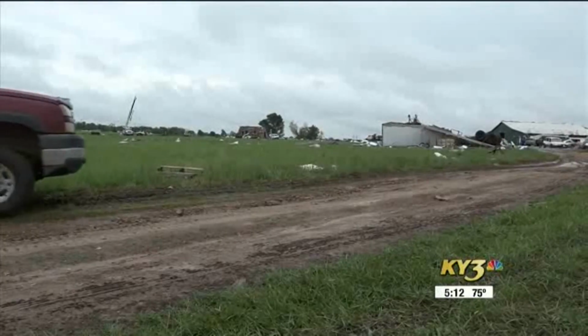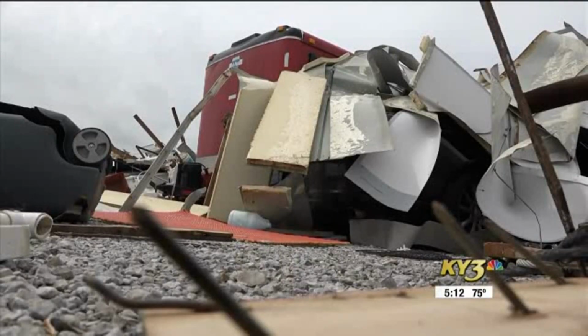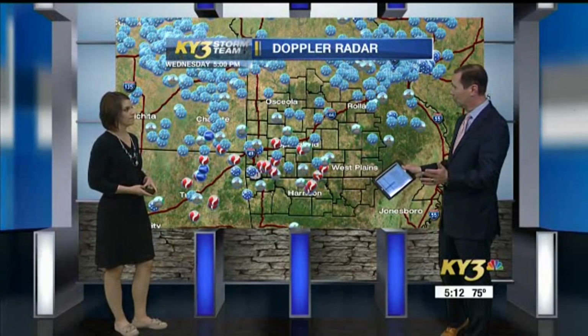This is all sticks and stones. That's all flesh and bones. That's really important. As long as God takes care of the flesh and bones, I can work on the sticks and stones. It was an incredible outbreak of tornadoes.